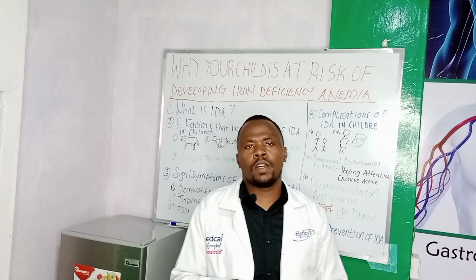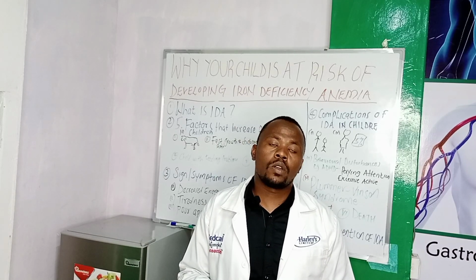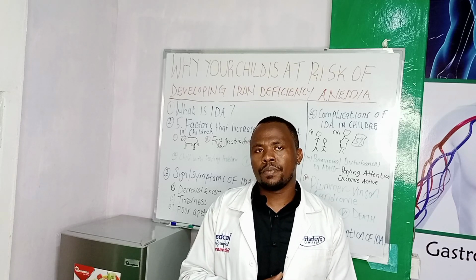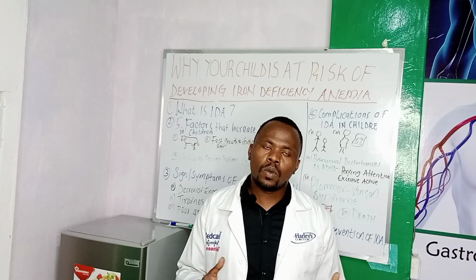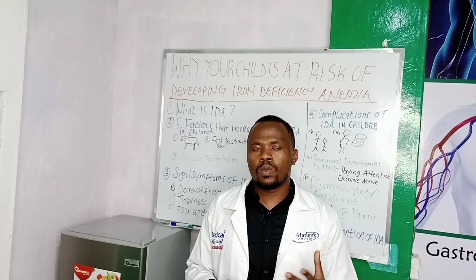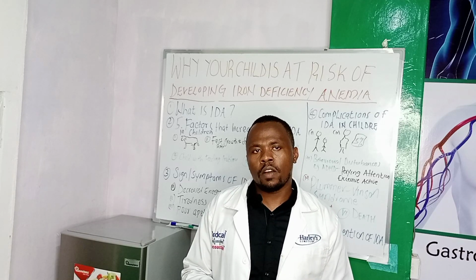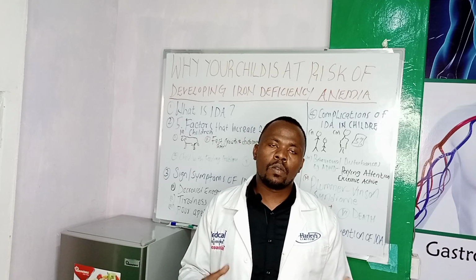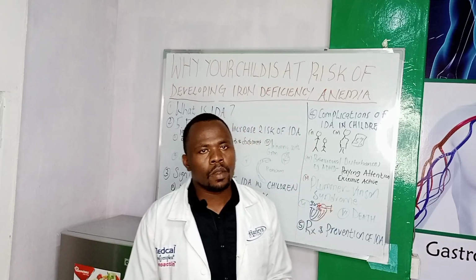Then we have, avoid cow's milk, especially if a child is under 1 year. And if a child is above 1 year, make sure you don't give more than 700 ml, because we have said cow's milk contains low iron levels and it contains high calcium levels. Calcium will compete with iron for absorption from the child's gut.